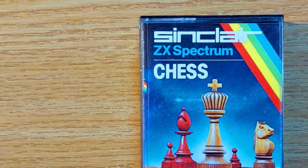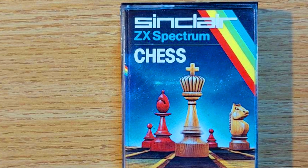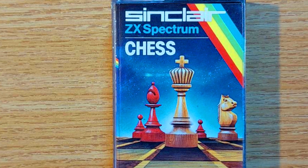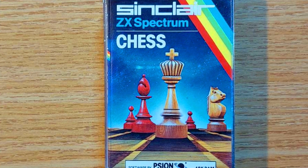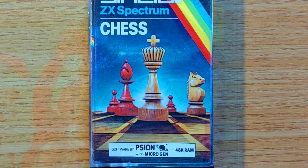And last up in the sports and games section of the collection, we have chess. Now chess of course has been put on just about every system that's ever been created, and that even includes the ZX81, which could run a 1K version of chess.